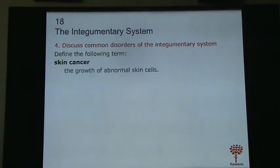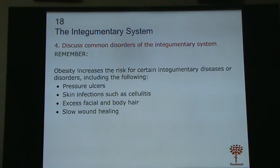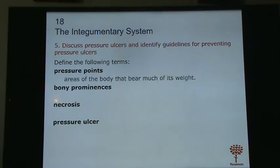Pressure ulcers. Obesity increases the risk for certain types of skin problems, such as pressure ulcers, skin infections such as cellulitis, excess facial or body hair, and slow wound healing. So that's why we encourage people to lose weight and stay fit. Pressure points are areas of the body that carry the pressure of the body, that carry the weight.